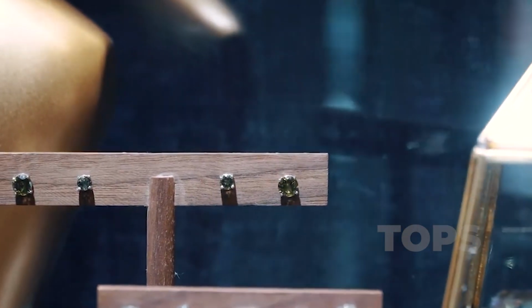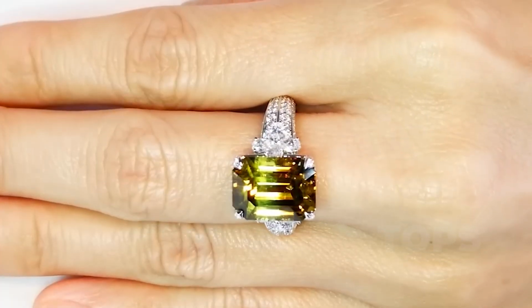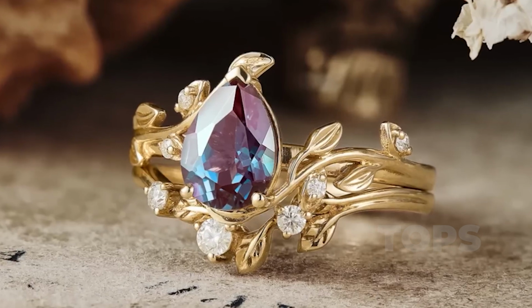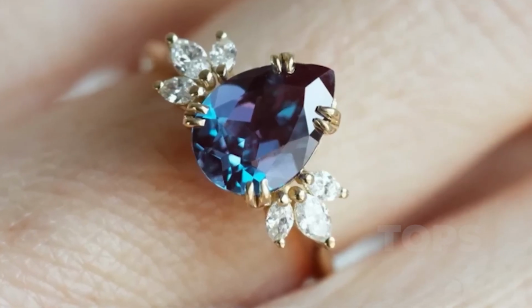Today, natural Alexandrite remains one of the rarest and most sought-after gemstones. Specimens exhibiting vivid color contrast and exceptional clarity command high market value. Its unique beauty and rich history continue to captivate collectors and gemstone enthusiasts worldwide.